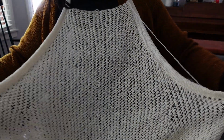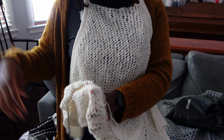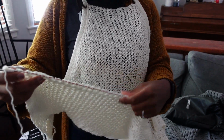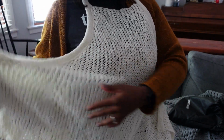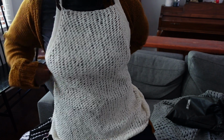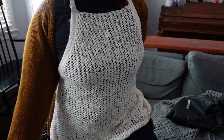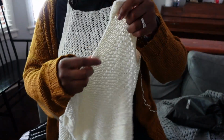This is what it's looking like so far. There are some increases in the main fabric along the sides here to make room for the hips. And this piece is going to wrap around the back here, and it'll be sort of like a midi length, and I'll seam it up the back.